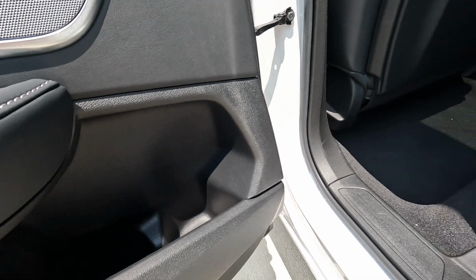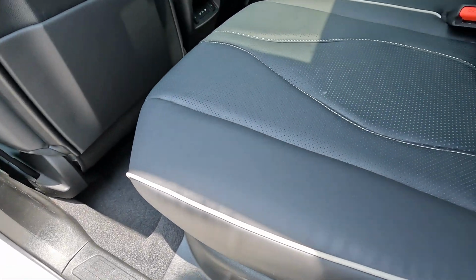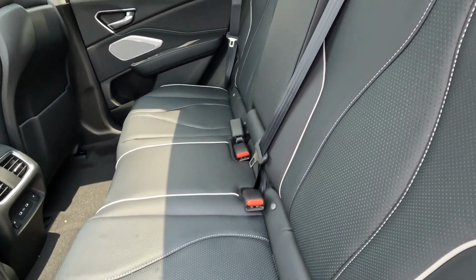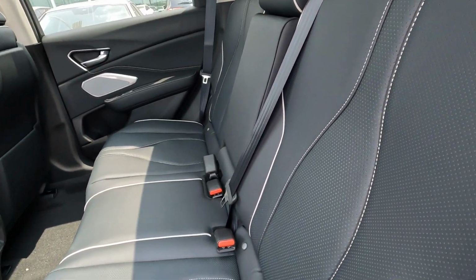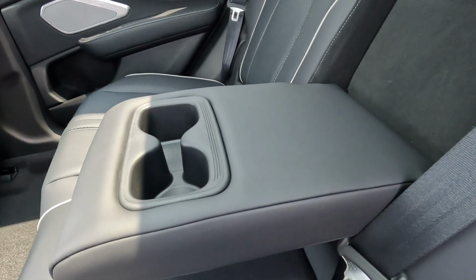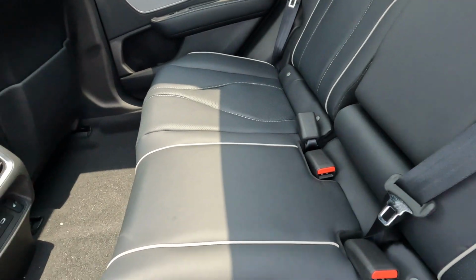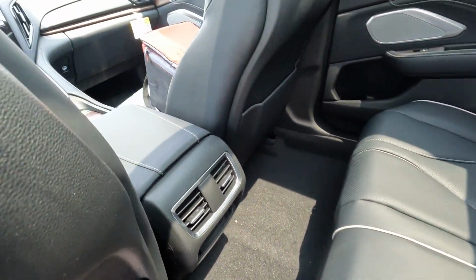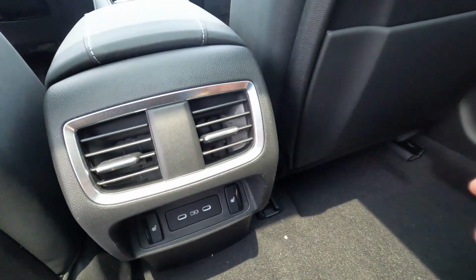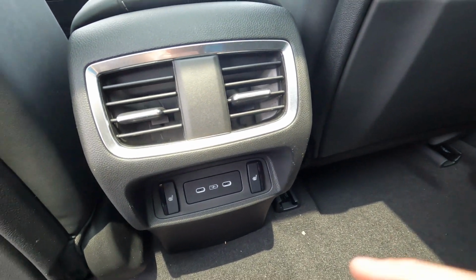Also, the nice large door bin will have the white piping to contrast the white contrast stitching, and a very nice pattern overall with the design of the seats themselves. There is the fold down armrest with the cup holders built in, and rear seat pockets on each seat, as well as the rear air conditioning vents.